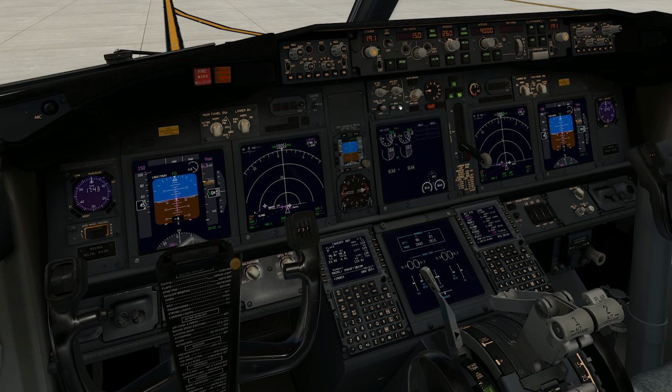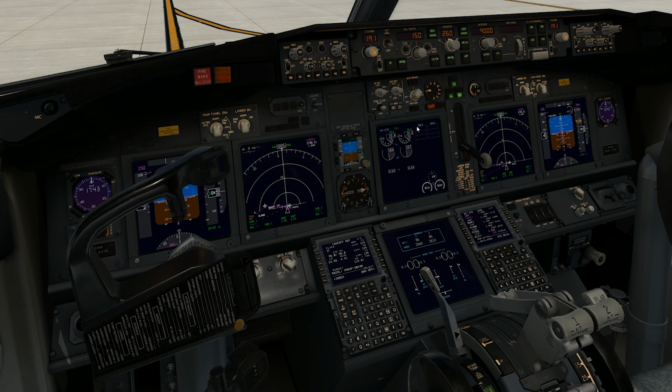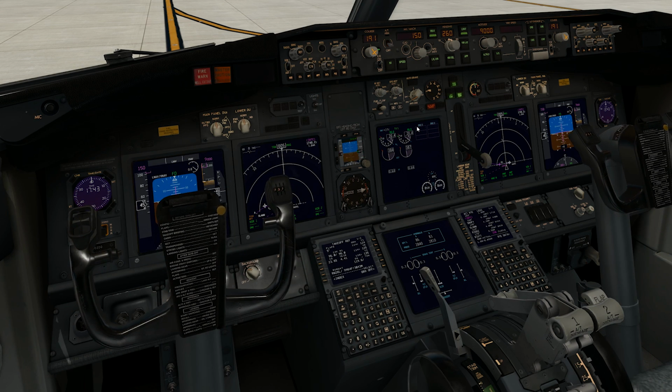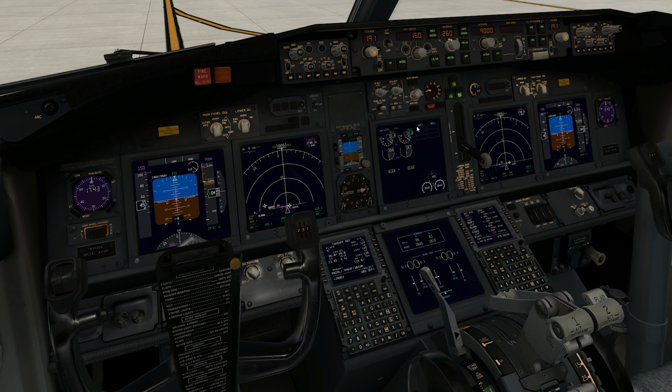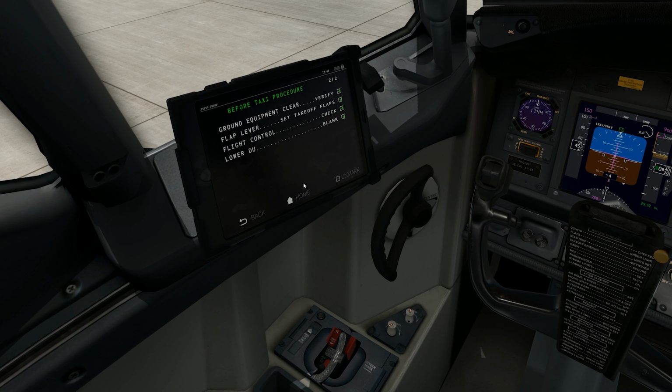Let's go ahead and go to systems. We got left, neutral, right. We got forward. We got back. I've got right rudder. I've got left rudder. And we're good to go. Free and correct on the controls, and we'll make sure that that is lower to use blank. Check blank done. Before taxi, checklist complete.